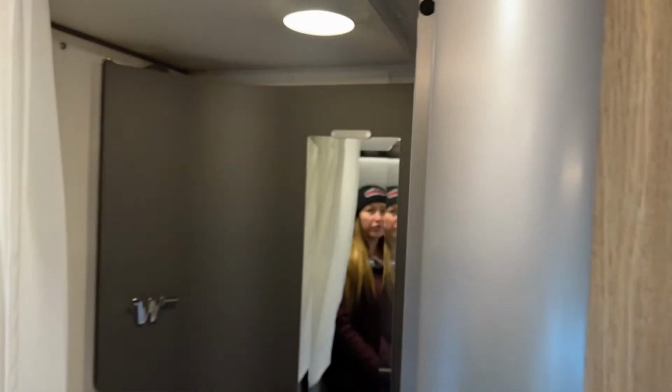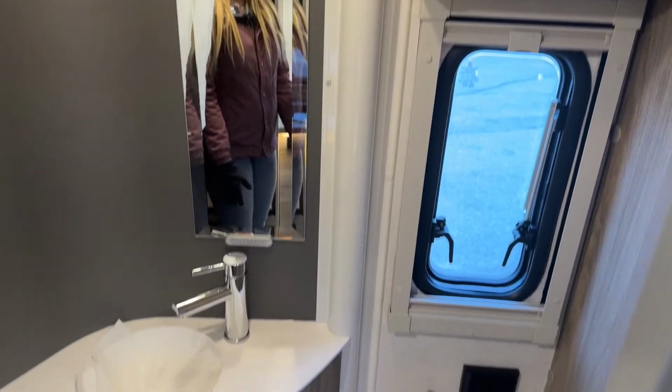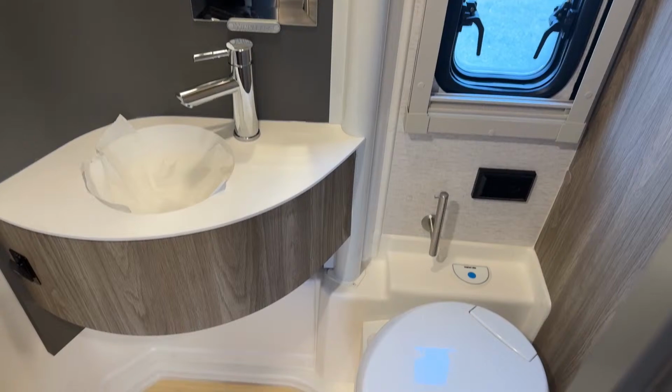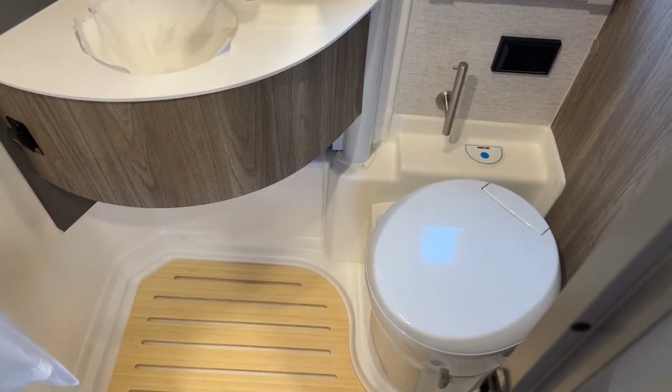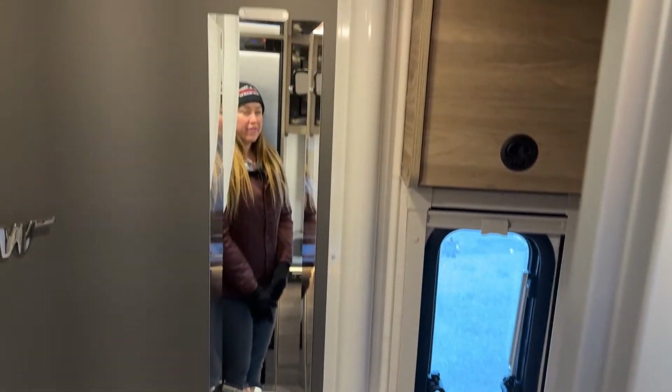Perfect. All right, so I just want to give you an overview, and then I'll hop in there so you can see the space. I love how they have this folding door. You have that window and your toilet, which you can angle to your liking to make yourself nice and comfortable. And then you have that cabinet up above to store any bathroom necessities.